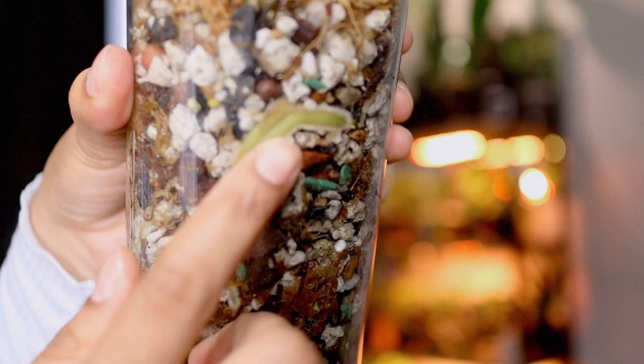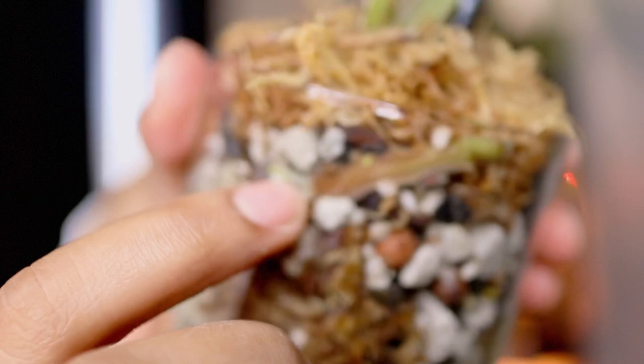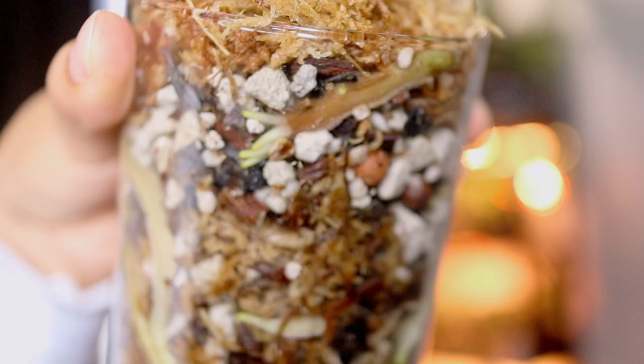And then look up here. I had to throw some sphagnum moss up at the top for this root. Oh my God, look at the root. Hold on. The root got a bunch of roots coming out of it.